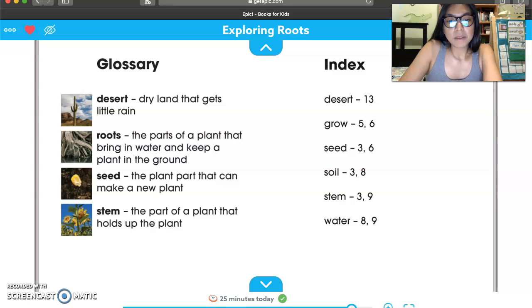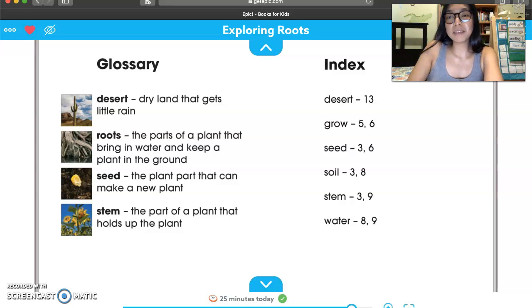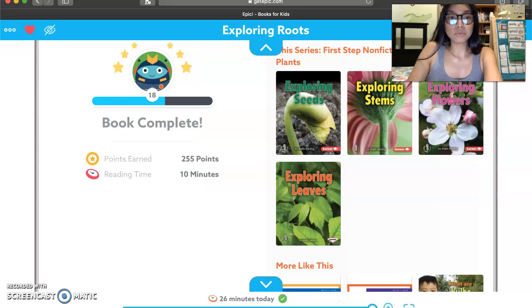And then this is some of our glossary. So we have desert, which is a dry land that gets little rain. Roots, the parts of a plant that bring in water and keep a plant in the ground. We already know seeds. Seeds is the part of a plant that can make a new one. And stem is the part of the plant that holds the plant. And that was our book, Exploring Roots.